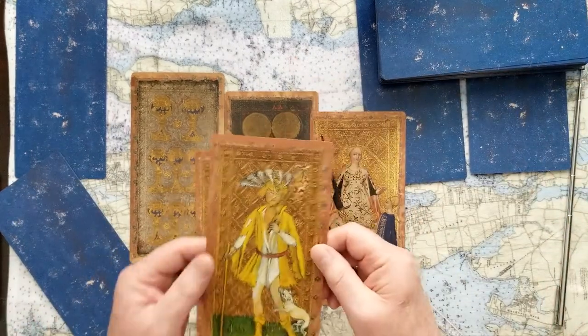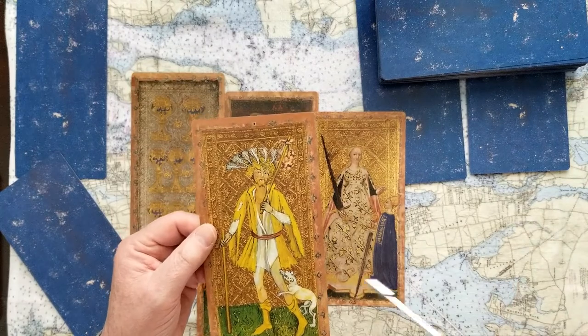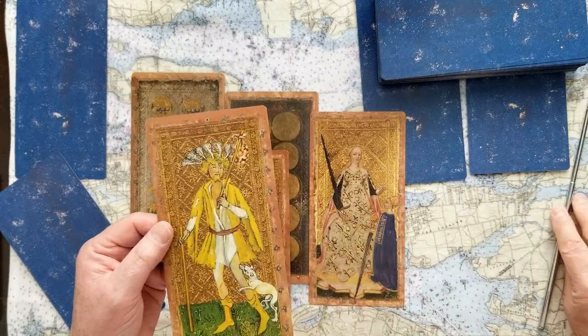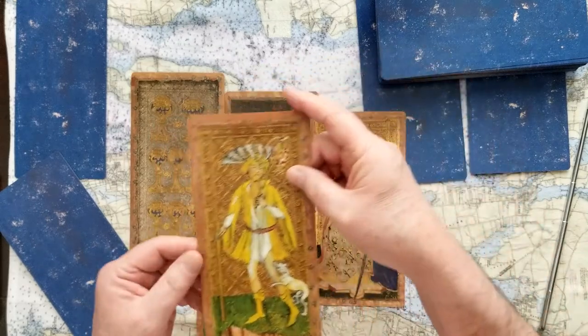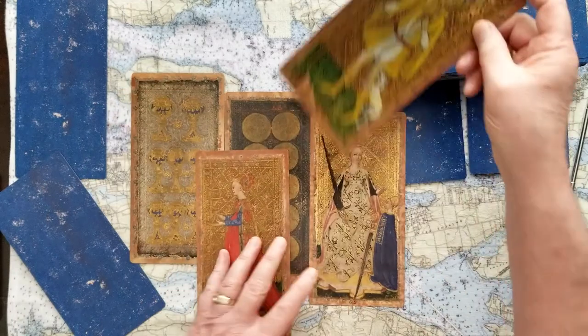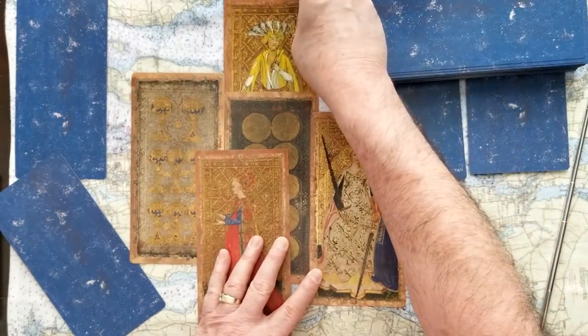In the sky of this reading, then, is a new journey. This is the Fool. So this is the Fool's journey. This is starting something new. And so this is beautiful in this reading, because whatever we're starting now is lasting, okay? So let's put the Fool right up there.